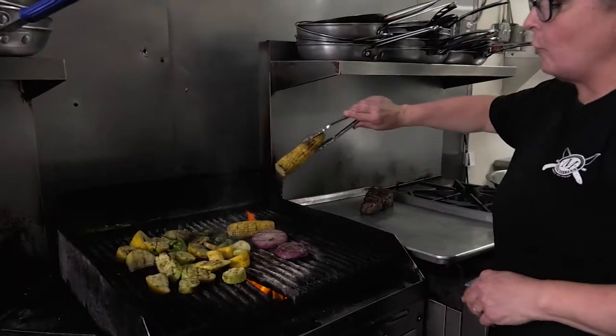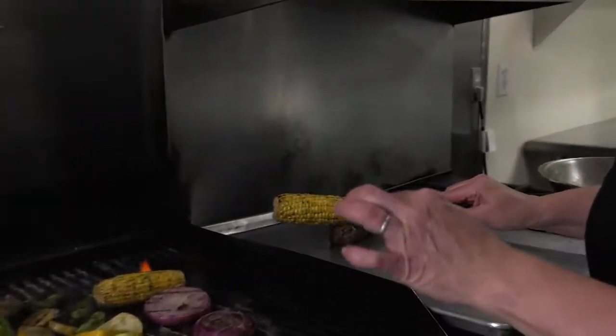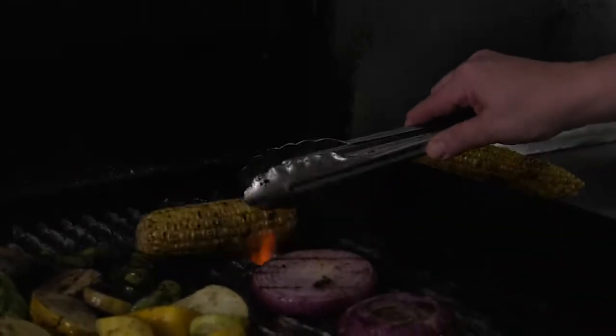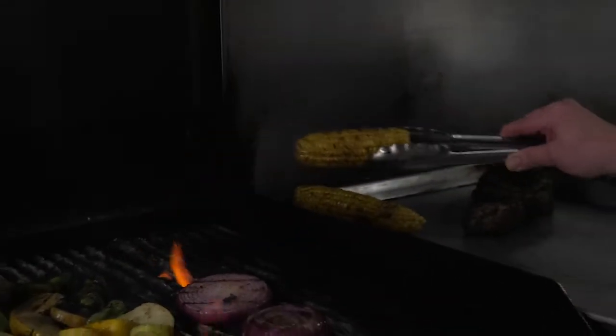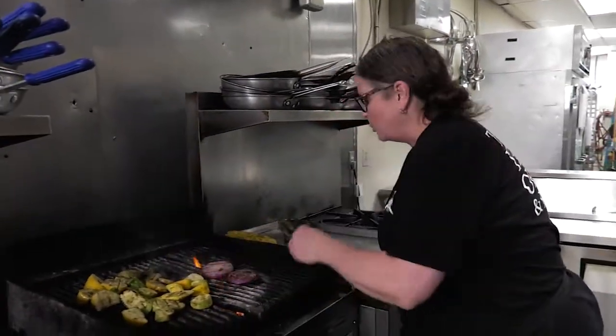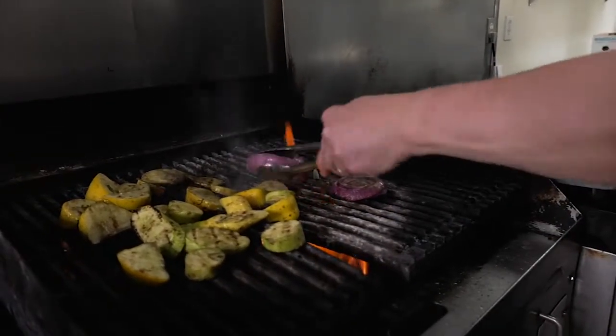Go ahead, I'm gonna pull the corn off the grill. You see it's got some nice marks on there. You still wanna keep some of it ungrilled, I guess, so the sweetness will come out, so you get a little bit of sweetness in there. And it looks like those shishitos are about done as well. You can pull those off.